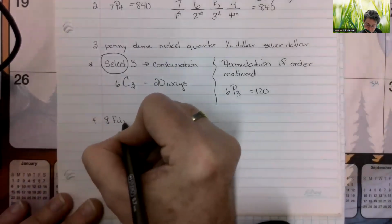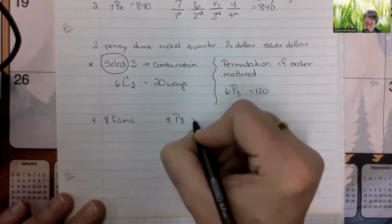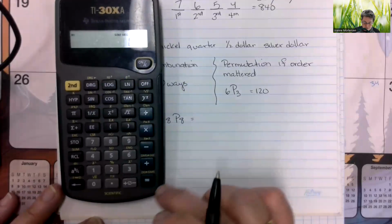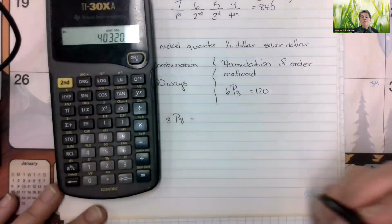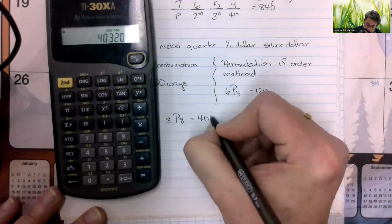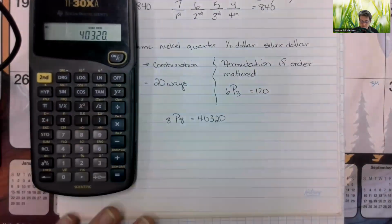So number 4, 8 films. So that's going to be 8 of them, and we're going to permute 8. And I don't know what that is. It's a big number. 50, 40, I'm guessing. 8, second function, permute 8. I was off by an awful lot. 4, 0, 3, 2, 0. That's the lazy way. Okay.